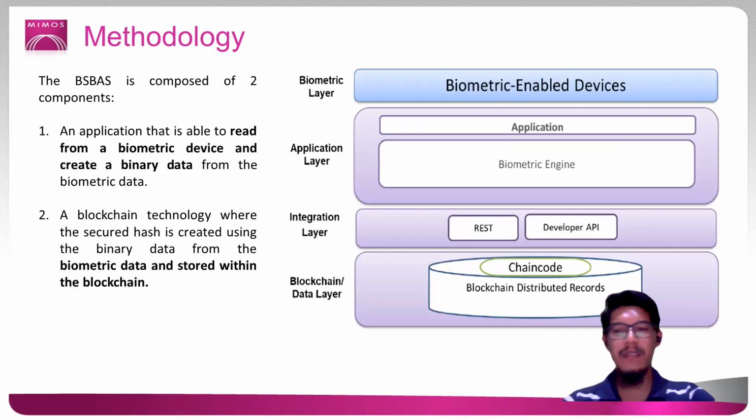Okay, so this is our methodology. The BBAS is composed of two components. The first one reads from the biometric device and creates binary data. The second one is that the biometric data and the binary data will be stored in the blockchain. From the previous architecture, they look the same, but the difference is that here we use a blockchain as the data layer. For the blockchain we use Chaincode. Chaincode is the programming language used to interact between the blockchain and the API.